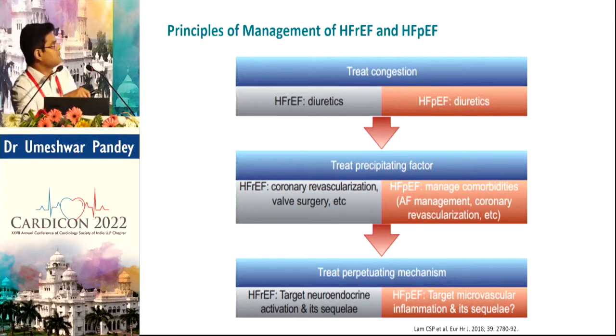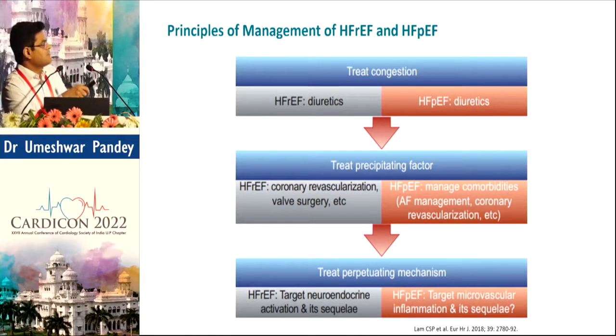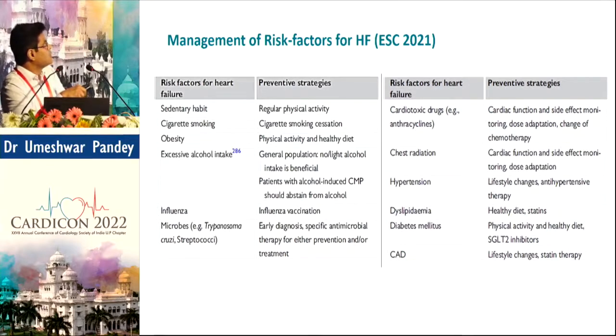So what is the principal management of HFrEF and HFpEF? HFrEF has already been told by Dr. Ashish Jha. Diuretics, and in this subgroup also the same: treat congestion. The second philosophy is treat precipitating factors, which is more important in HFpEF patients. And the third is treat perpetuating mechanisms. In HFrEF, target endocrine activation and its sequelae, but in HFpEF, target microvascular inflammation and its sequelae. So risk factor management is more important in HFpEF patients. We encourage against a sedentary life, we should ban cigarette smoking, control obesity, control excessive alcohol, and control diabetes, dyslipidemia and CAD more strictly in this subgroup.